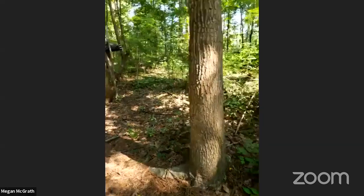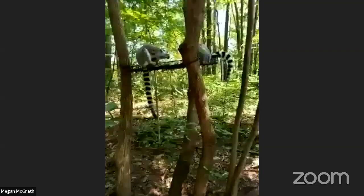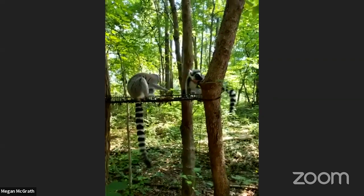So they can also snack all around the forest. We've got mulberries here in North Carolina. We've got other berry bushes and trees. So they may get a specially made diet from Grayson every day, but they also tend to just eat whatever they want in the forest too.